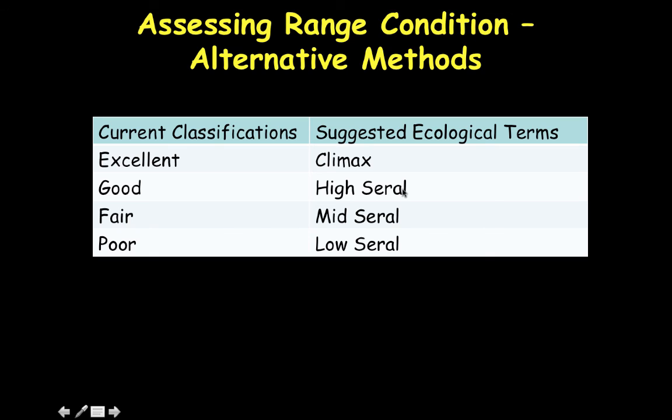So if you have a piece of rangeland, and I would still classify our rangeland north of town on Meridian Road as good, because even though we had some star thistle in there, it didn't take over the entire range property. So there was still a large percentage of that entire property that was in good plants, good annual plants. So I would say that's probably a high seral classification.